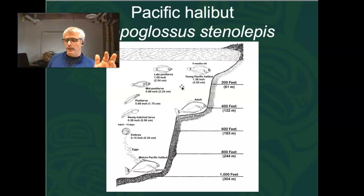But if you catch one, what you do is you hold the fish away from you with its bottom jaw on the bottom. And if the eyes are on the right side, it's right-eyed. If the eyes are on the left side, it's left-eyed. So some flounders, some flatfish can be either right or left-eyed. For Pacific halibut, they're all right-eyed, which you can kind of see here.